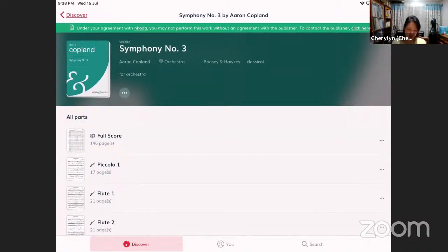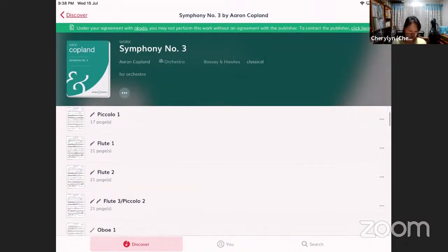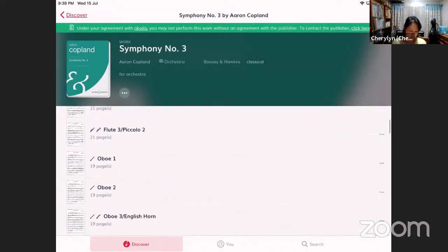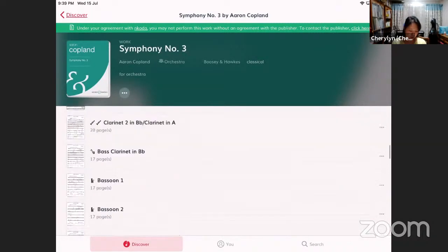Okay, so you can see they have a disclaimer or a caution at the top. Under your agreement with Encoder, you may not perform this work without an agreement with the publisher. To contact the publisher, click here. So there are some works available in Encoder that, if you want to perform them publicly, you will need to get permission, especially if it's a specific arrangement or composer. So you will have to do that.